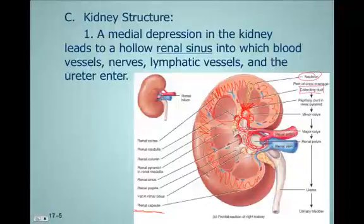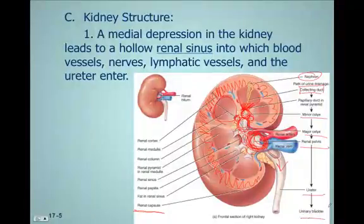So that's the pathway that urine is going to be produced and then moved out of the kidney. Again, it'll be produced in the nephrons, and then those will dump into the minor calyx, and then into the major calyx, into the renal pelvis, the ureters, and then into the urinary bladder. So make sure that you know the order in which urine is going to move into the urinary bladder and then out of the body. So again, that gives you an overview.